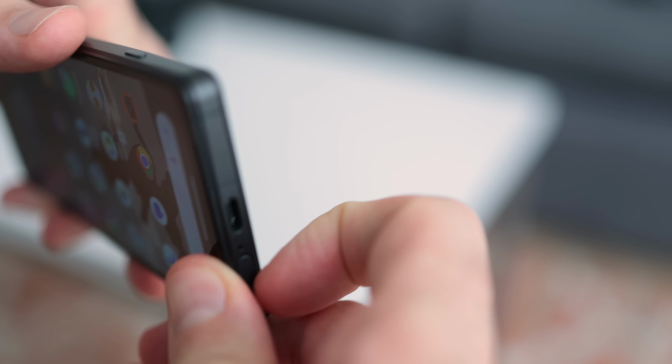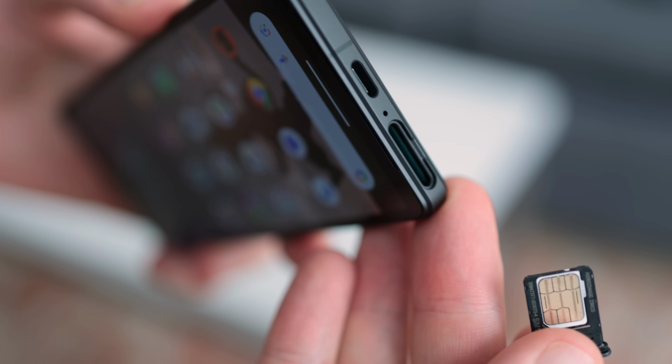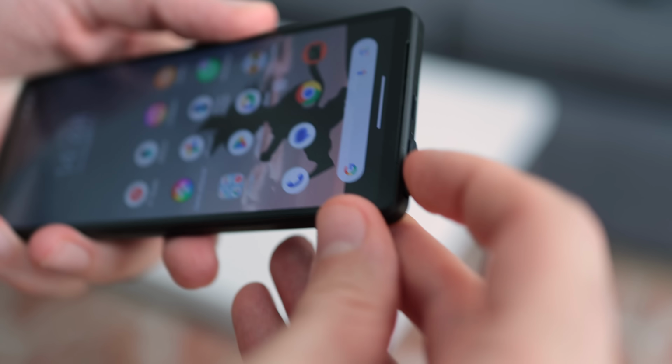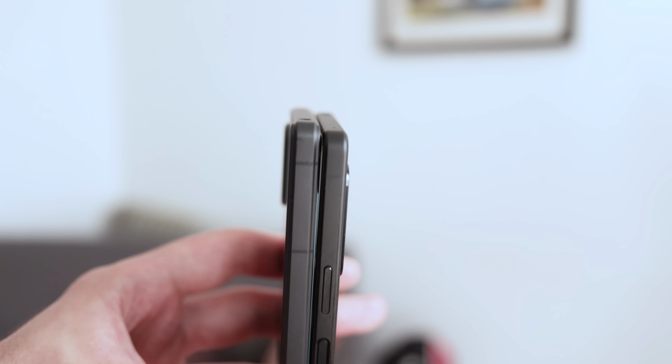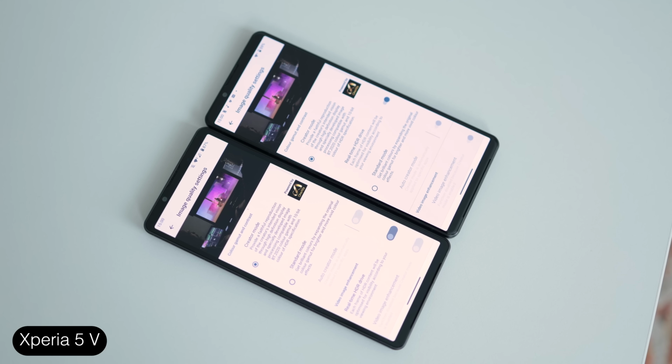And it's also easier to grip than the 5 Mark IV. The fingerprint scanner is also super responsive. The Xperia 5 Mark V is thicker than the 5 Mark IV though. It feels less sleek, and from the front, it has much chunkier bezels.